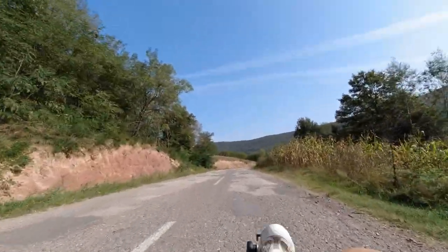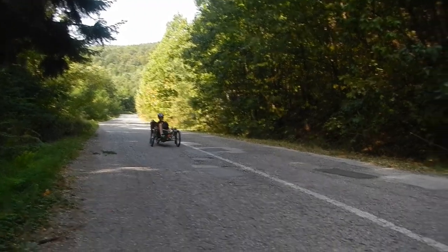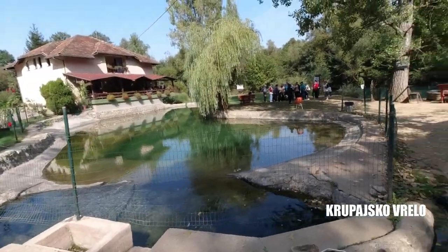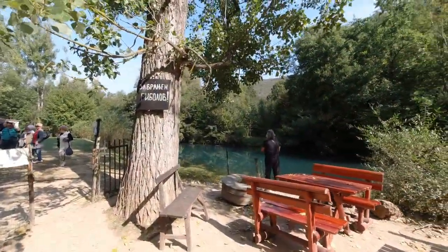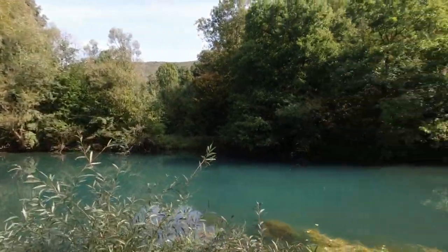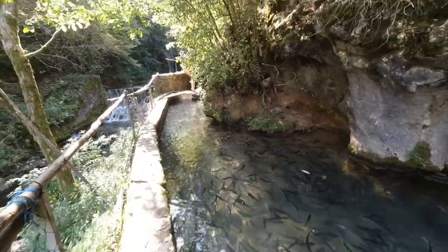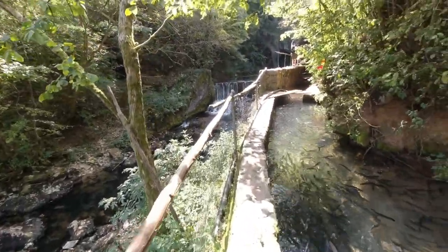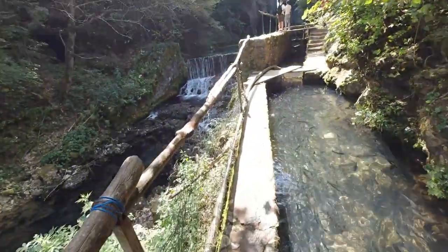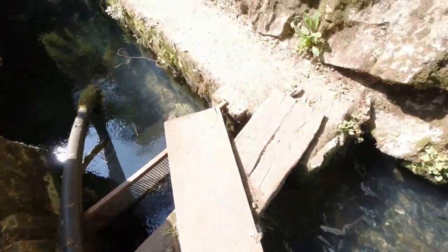Dobar dan! Here we are going along this very narrow path. There are these things to fall to, but not very firm. Not very cool in these cycling shoes.